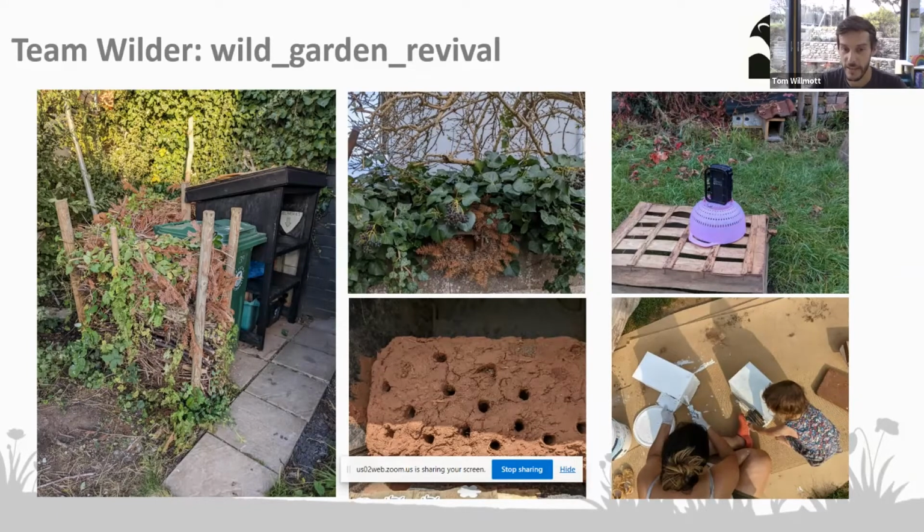That's essentially just the clay, which we've been digging up by the ton. Just mixing it up with a little bit of straw, making it into a brick and poking some holes in it. And yeah, the bees have loved it. The solitary bees have been using those all summer, going in and out, creating their nest. So it's been really fascinating to watch, and you know, getting the kids involved.